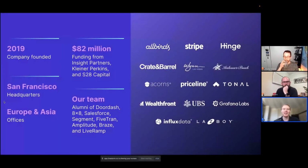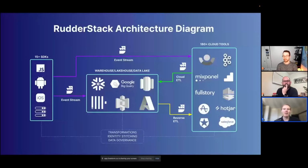So first off, Rudderstack is a warehouse first CDP. More on that in just a bit. For a little bit of context, we were founded in 2019. As you can see, we work with some amazing venture capital partners. We are a remote first company with teams all over the world, but we are headquartered here in beautiful San Francisco. And as you can see on the right-hand side with the lovely NASCAR slide, we work with some amazing companies today.